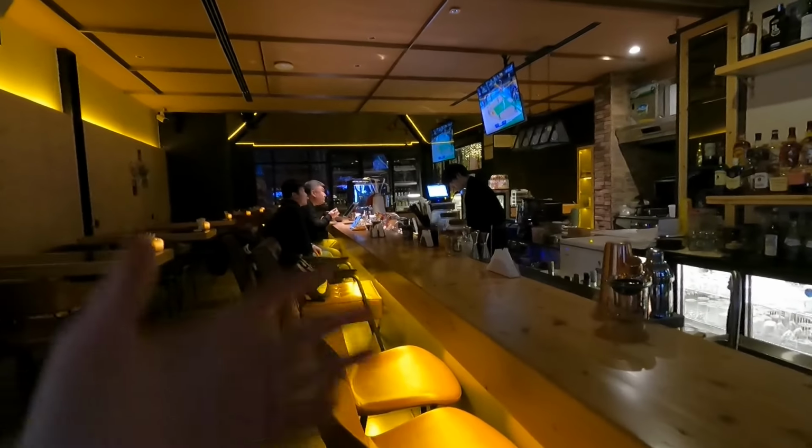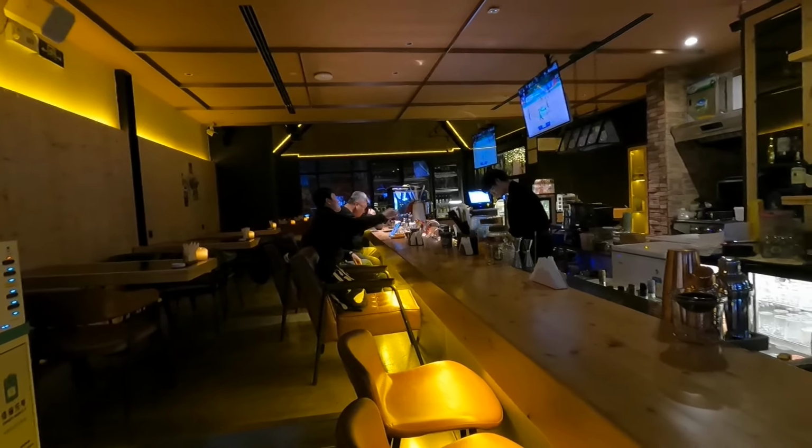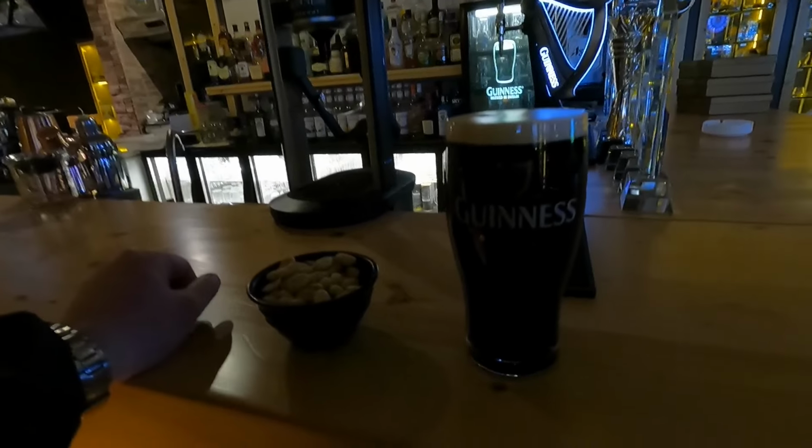I was kind of hoping to meet maybe a couple of people from wherever, a couple of travelers or people living over here in China, but I didn't want to walk in and just leave. I felt kind of rude, so I decided to grab one Guinness.